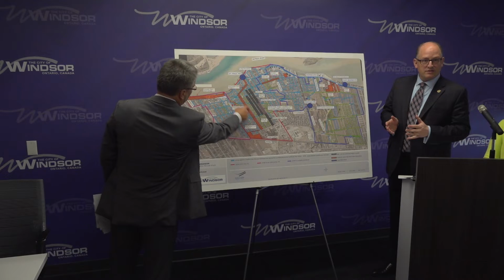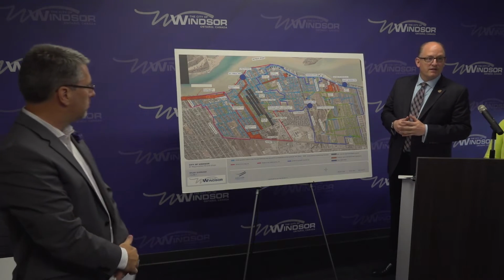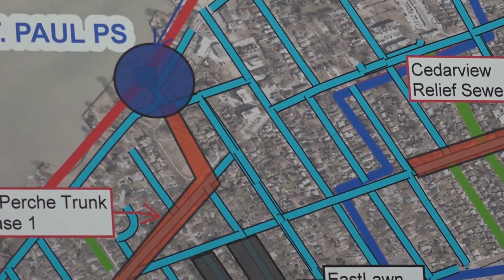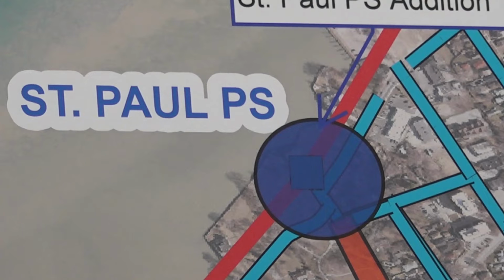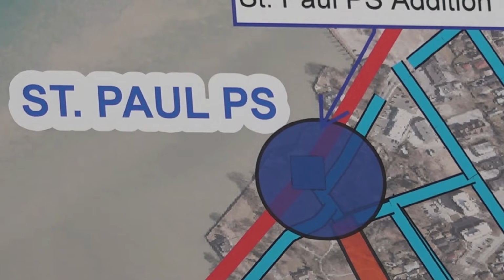The next project is the Bell Perch Trunk Sewer Rehabilitation. This is a huge project, folks. This is a very big project. This is 2 kilometers of sewer replacement. Number 3 is an actual expansion of the St. Paul pump station. And so we are looking at upgrading that facility, of course, to be able to deal with the flows that we're going to send to it. This really increases the capacity at the St. Paul pump station by 40%.